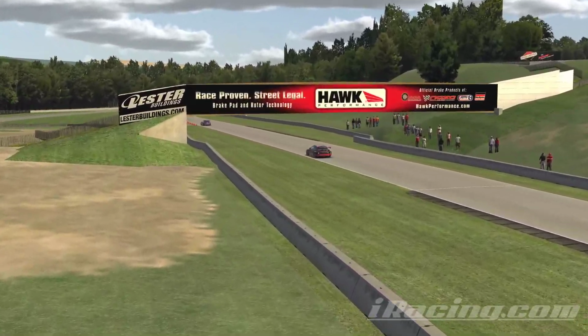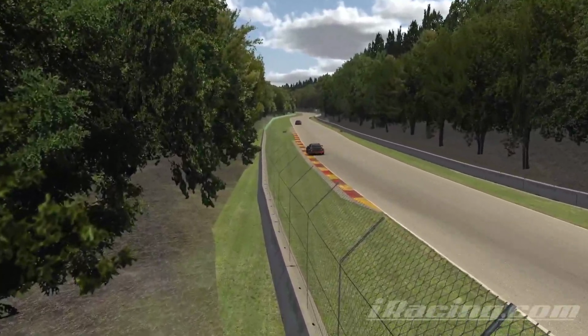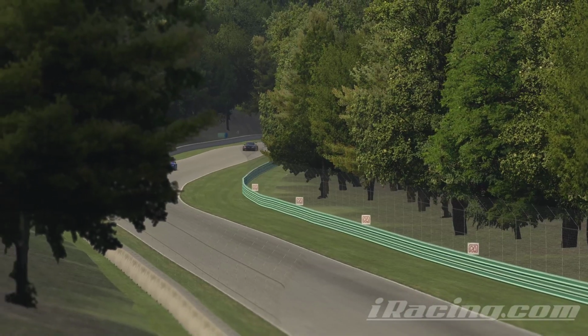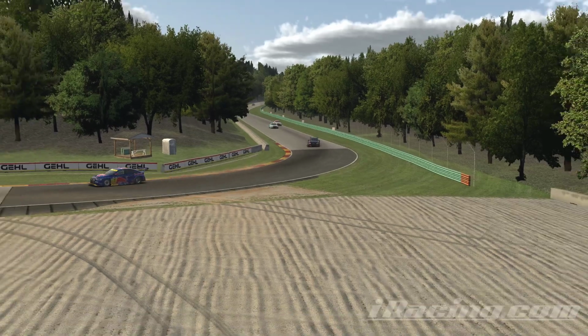The gap behind is now 1.1. Yep, breathing room on the last lap. So about 4 corners to mess up.